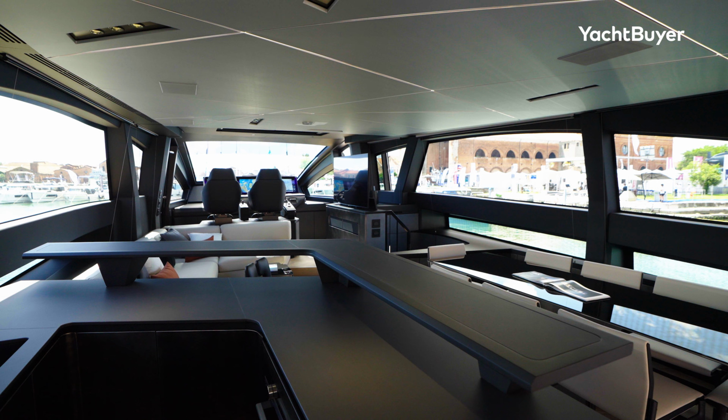There's good protection from this hardtop, which is optional. It's the only thing on board that's pure carbon fibre. The hull, the superstructure of the deck is all GRP, but this is carbon fibre just to keep that weight down as much as possible.